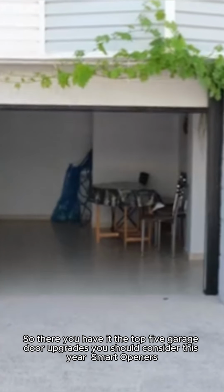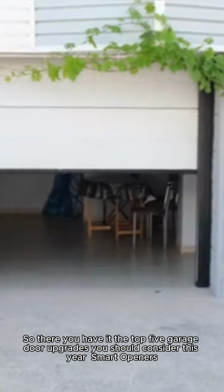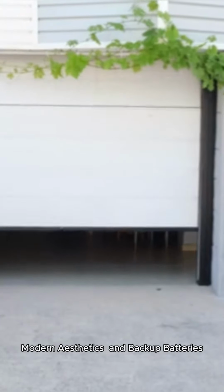So there you have it, the top 5 garage door upgrades you should consider this year. Smart openers, insulation, high security locks, modern aesthetics, and backup batteries.